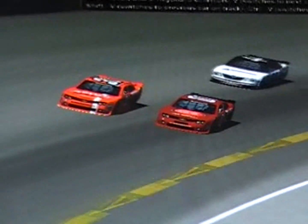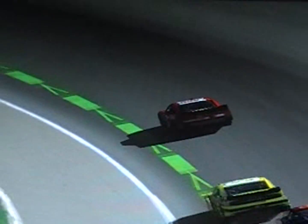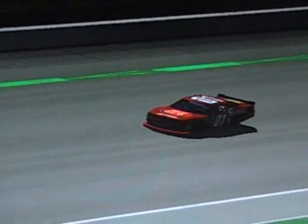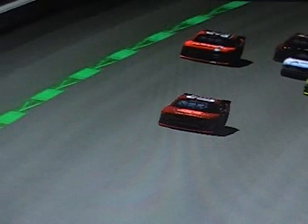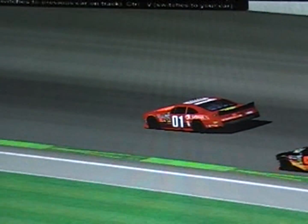Off in the third turn they come. And Samuel Ogo now out in front. It doesn't look like anybody's going to catch him. At corner number 4, Samuel Ogo is going to win the Royal Purple 300. Here he is, he's got it. Samuel Ogo makes a final lap pass in turn number 3 on Samuel Mills.